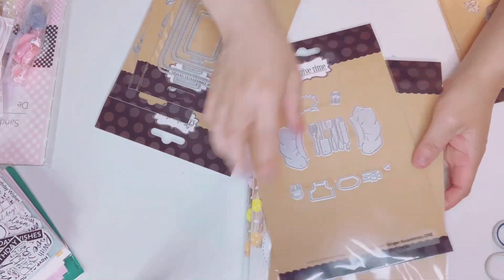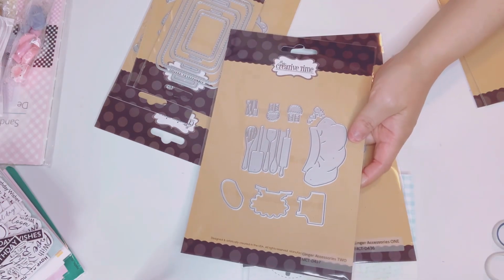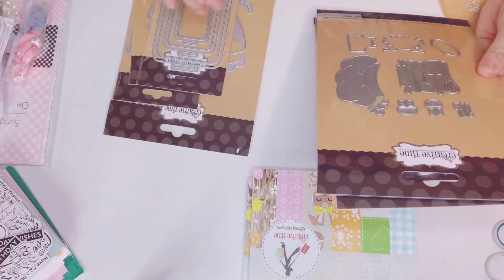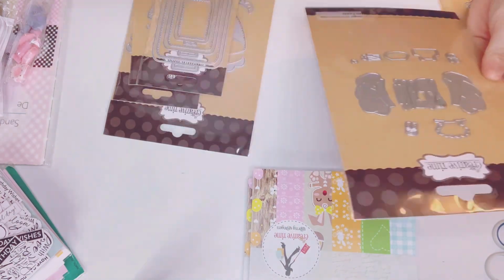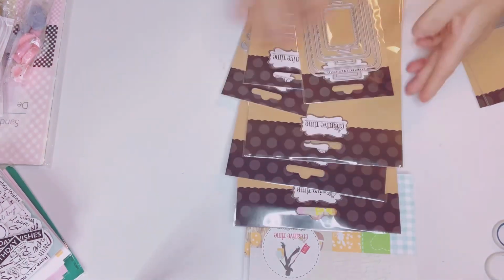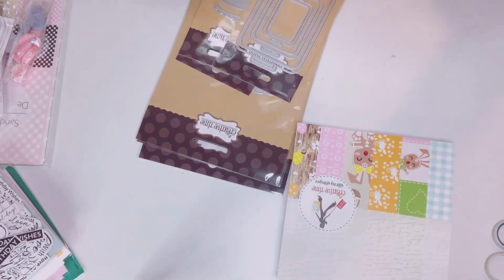This one has the cooking utensils. This is the boy. This is the girl. So, yeah, I got those. This one is ginger accessories one, and then accessories two. Very cute. Sorry, I'm trying to go. I have a lot to share, so I'm trying to rush through.